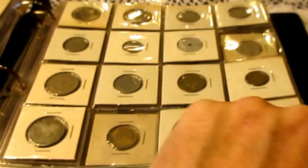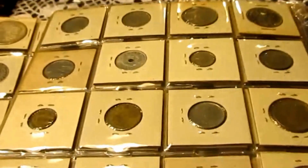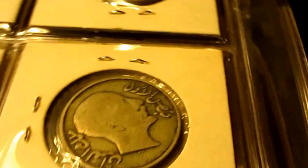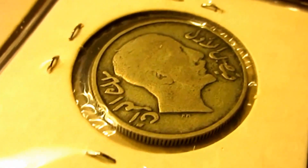Bear with me. Okay, well, first we've got a really cool Iraqi coin. I've got another one of these locked away, but it's nice. And a really nice few Moroccan coins. Really beautiful coinage from Morocco. Reminds me of that Rush album cover with the guy in the middle of that star, the Moroccan coinage. And then here's the Iraqi coin. It's a bit worn, but it's still nice.